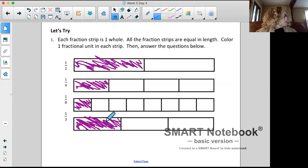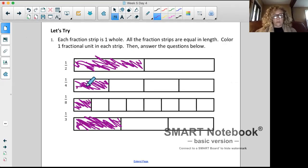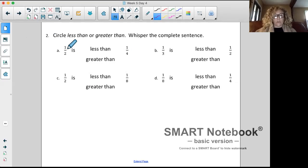The first one says 1/2 is less than or greater than 1/4 right here. So let's look at 1/2 and 1/4. They're right by each other. 1/2 is greater or 1/2 is less than 1/4. We see 1/2 is greater. So we're going to circle greater than. And then read it out loud. Read it with me. 1/2 is greater than 1/4. Okay? Then we'll go back and forth here.